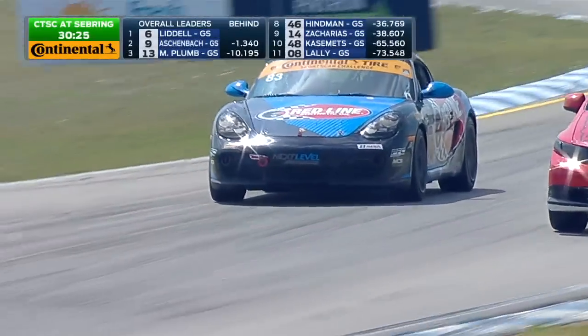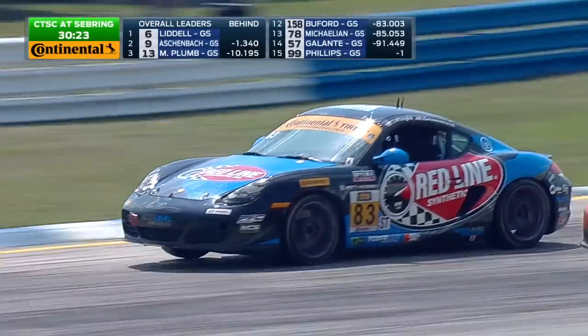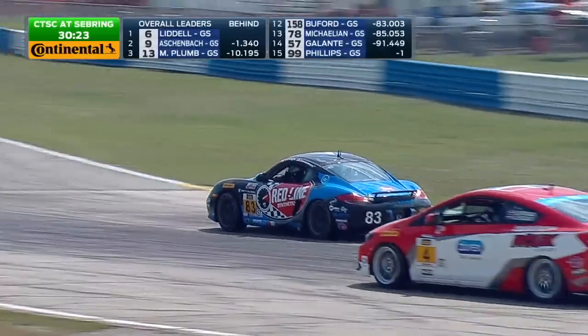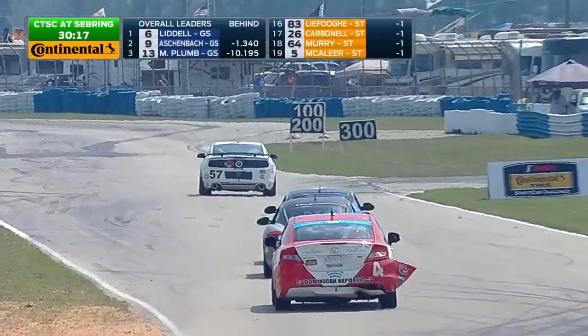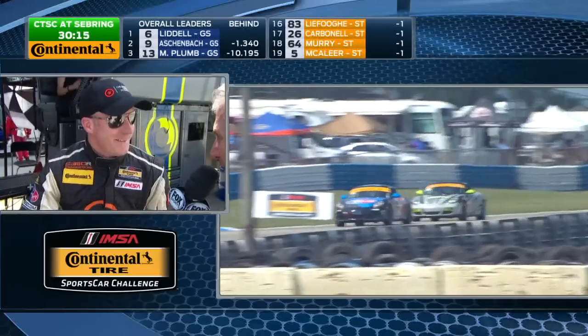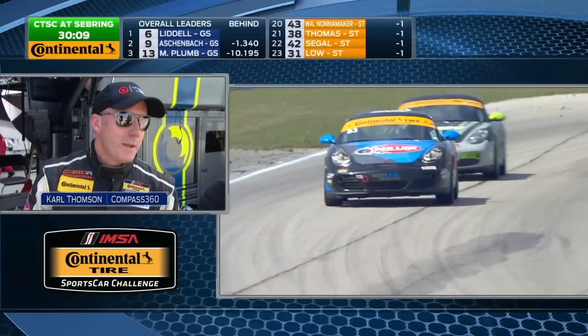To Brian Till. Well, Justin, you talk about pace. One of the teams that always shows good pace in ST is Compass 360. Carl Thompson is the team owner. You guys bring 2 new Audis this weekend, but obviously not as developed as the cars that you've run in the past. Is that frustrating, or teething problems you just have to accept?